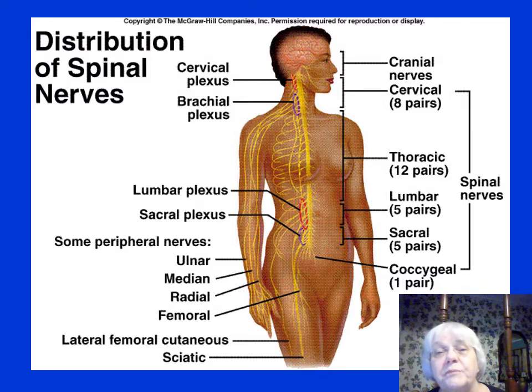So let's look at our distribution of our nerves then. Let's look at the right first. We have our cranial nerves, which are not spinal nerves, by the way, but there they are. We don't really see them well in that picture. We have 8 pairs of cervical, 12 thoracic, just like I had said a moment ago. I want you to notice something really interesting. The spinal cord doesn't go all the way down to the coccyx, which is what you might have thought. The spinal cord actually ends between L1 and L2, and that's pretty far up in the middle of the back.